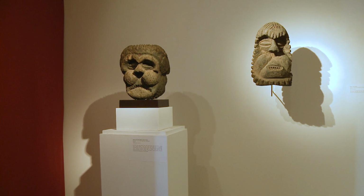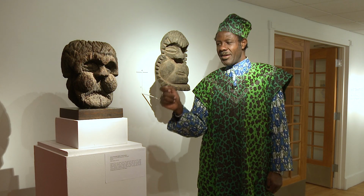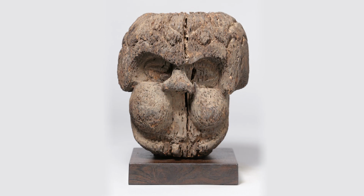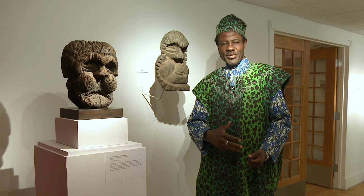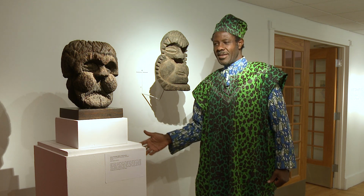This mask has two faces. Those are Janus face, Bangwa, Nar Society mask. This was used also during funerals of the kings and enthronement of the new ones. It's a shoulder mask. They always wore it on the shoulder. And also during important ceremonies in the kingdoms, the mask would come out and they would display it right near the king.